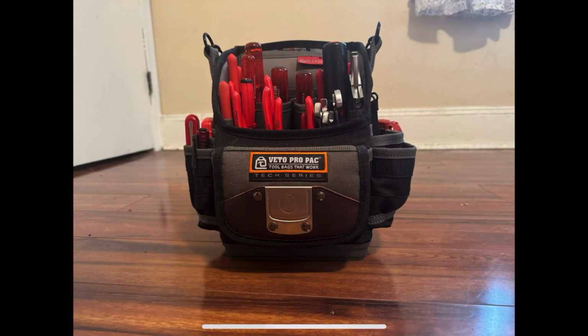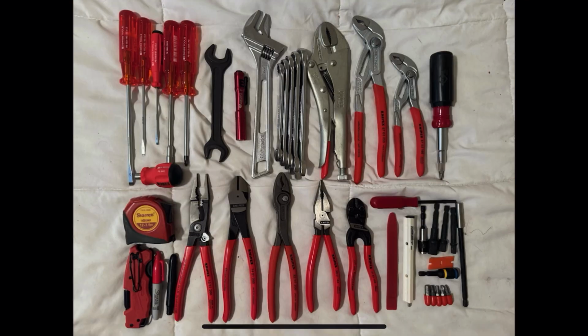And then the last person that we looked at was PTS Touring, who has a Vito TP6B with some really nice PB Swiss and Knipex tools and different tools inside of there. But what is it that he did with those tools? He said that he is a DIYer and also a tool collector, but he uses that bag just for general tasks and things like that. So that's what all three of those did with their tools.